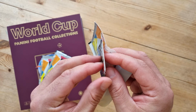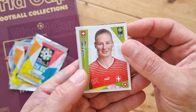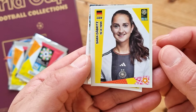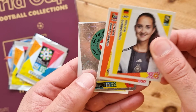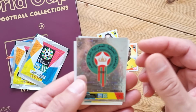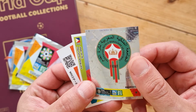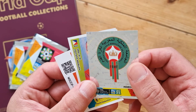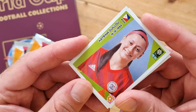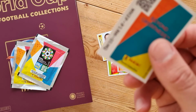Let's see what we've got in this first pack, shall we? It'd be nice if we got a lioness. I don't know. We've got this person from Switzerland, Julia. We've got Sarah from Germany. We've got Carabo from South Africa, I believe. That's nice, isn't it? It's a shiny Morocco badge. Tiny, these stickers, aren't they? I'm sure they used to be bigger. When I was little, these were bigger, back in the 80s, I'm sure. Or maybe my hands were just smaller, I don't know. No, I'm sure they have shrunk. Katrina from the Philippines, is that? What's this? Not a lot. Some sort of code, which I probably shouldn't be showing.